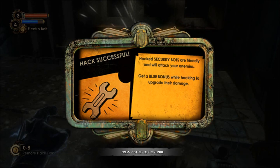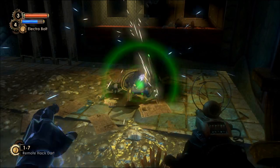Awesome. Hack successful. Hacked security bots are friendly and will attack your enemies. Get a blue bonus while hacking to upgrade their damage.